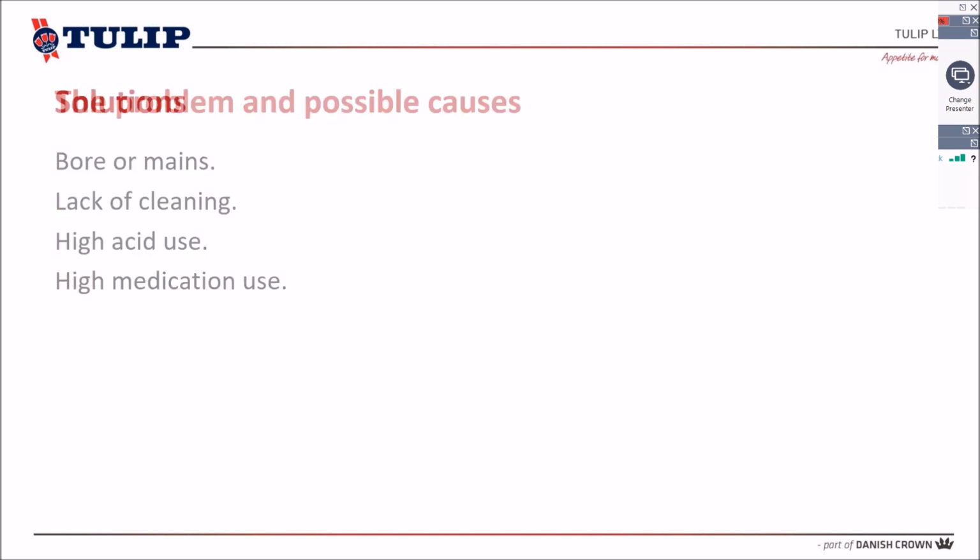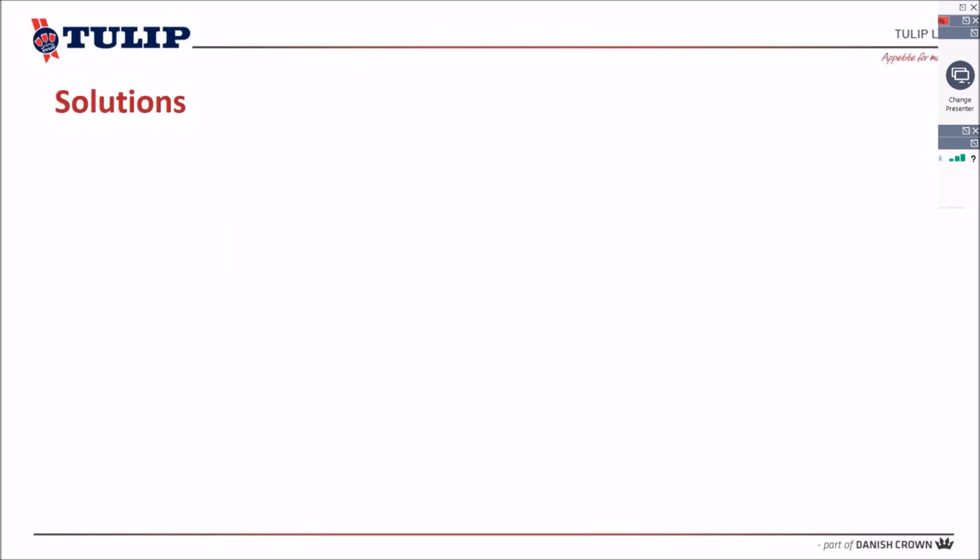Moving on, solutions. I've banged on about the problems. Well, the first one, I keep banging on about it. Boars, please, please, please fit correct filters. It's not free water if it's actually poisoning or slowing the growth of your pigs. You'd be better off on mains.